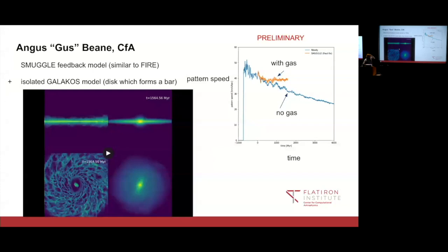Yeah, that's reasonable. It could just be an accident that the way that we've set it up, it ended up being constant. And if we, for instance, added more gas, the pattern speed would increase. And if we added less gas, it would decrease, but at a slower rate. So that's something that we have to look into.